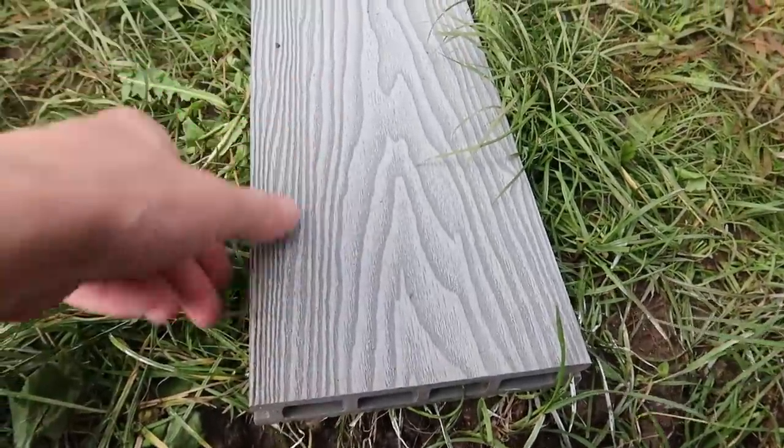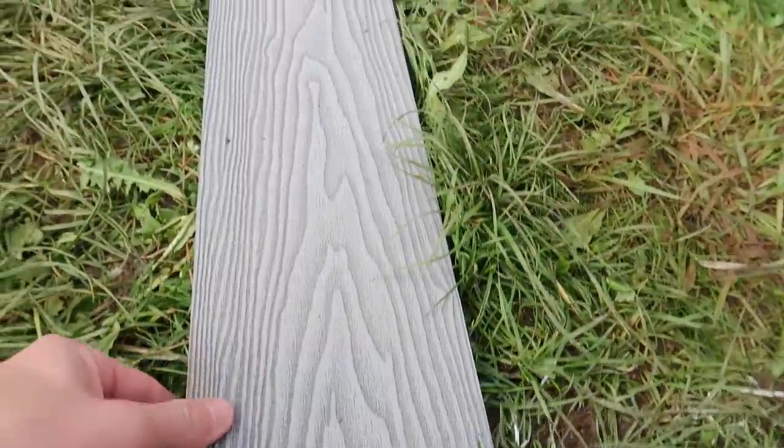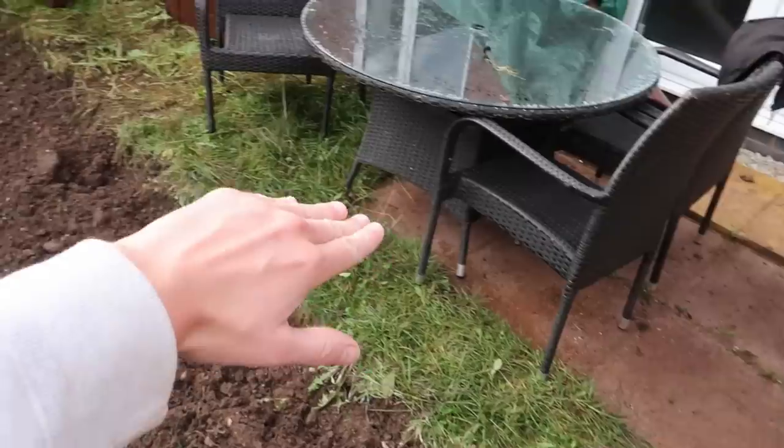It means you don't need to stain it, you don't need to paint it. It's coming grey, of course, to match the colour scheme we're going for. And yeah, these are 2.4 metre boards. I've ordered 55 of these. So yeah, these are going to go all the way across here.